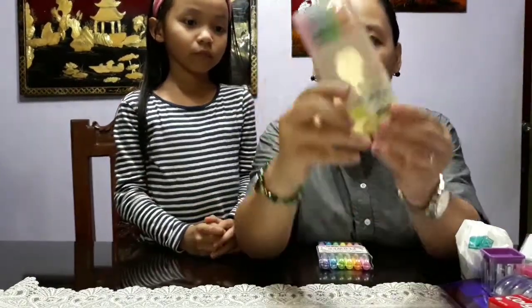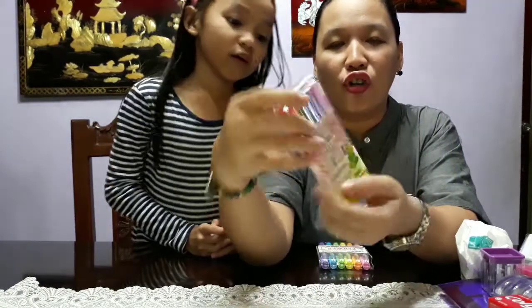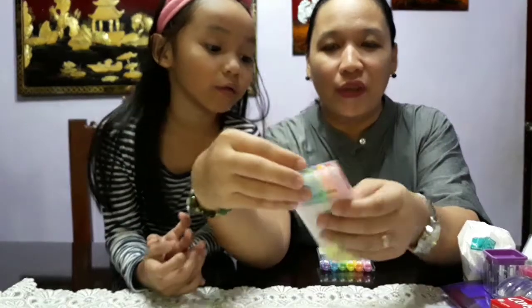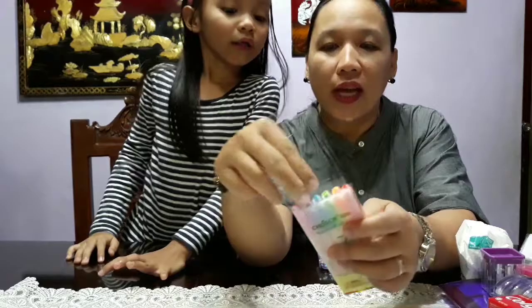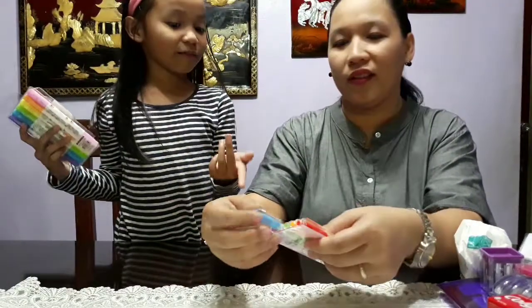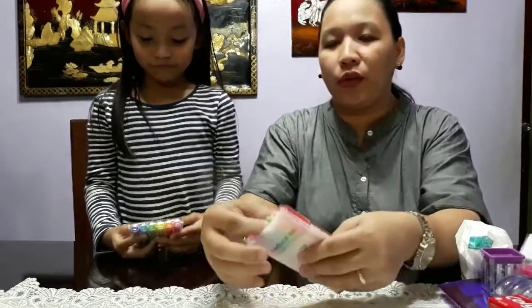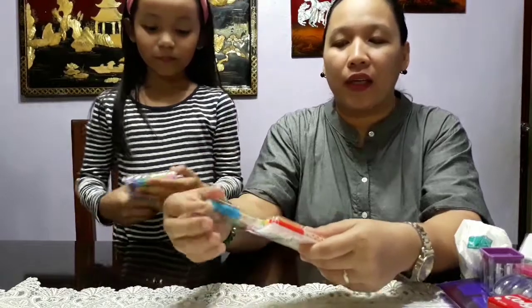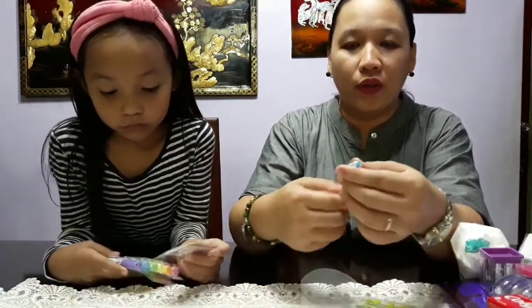So this one is $129.75. And the brand is Shosh. It has 6 colors. And we use it for marking yung kanyang mga notes, yung reviewers niya. Sometimes we could share, but maybe this is mine or that's mine. Okay. Which one is mine? That one. This is bigger. Ayun. So, I'm teaching her yung old school ng pag-review.